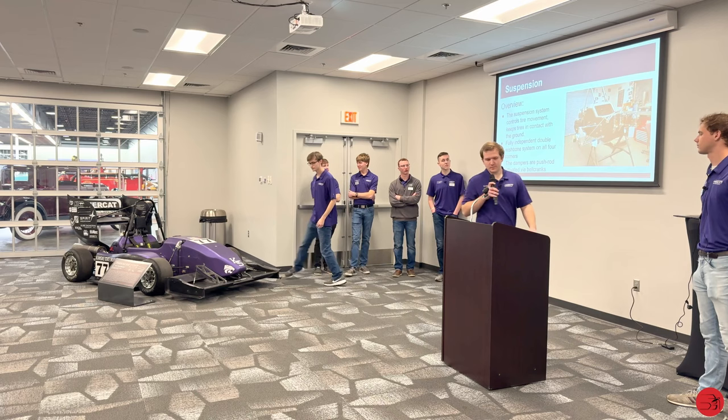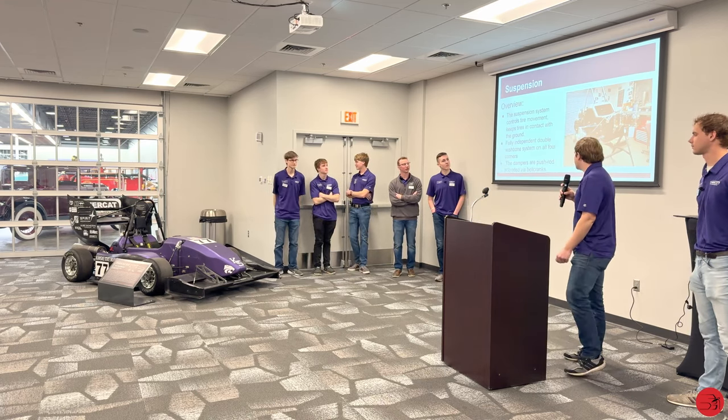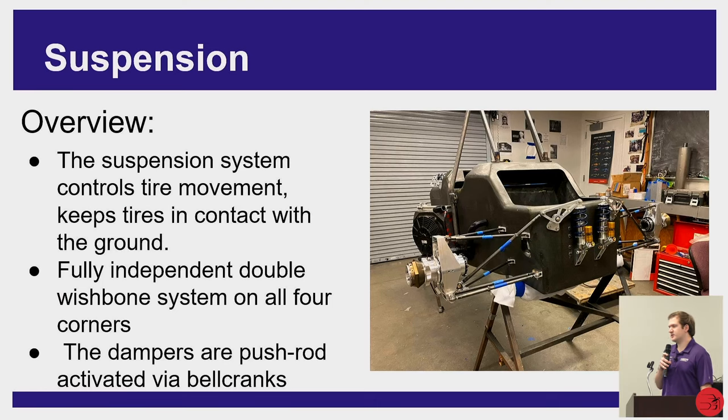So hello everyone, my name is Wyatt Haug. I'm the suspension lead for Powercat Motorsports. Per the rules, we're required at least 2 inches of suspension travel. The overview of the suspension is that we're trying to make the car have as much grip as possible, and inspire as much confidence in the driver as possible. You know, they turn the wheel, it's actually going to turn where they want it to go.